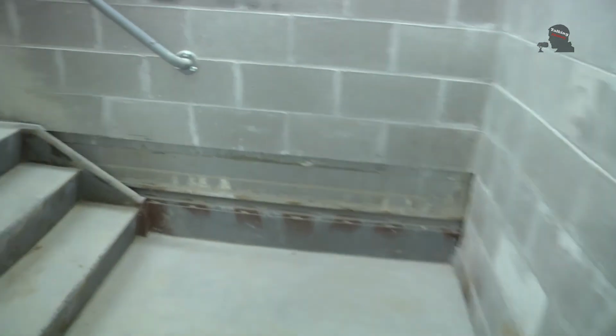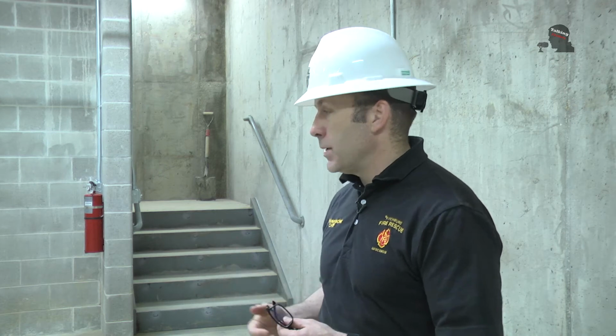Quick movements are not always conducive to preserving the overall aesthetics. So the staircase that leads from the upper story mezzanine to the first floor to the basement is all rugged, it's concrete, it's metal. We really don't have to worry too much about damaging it.